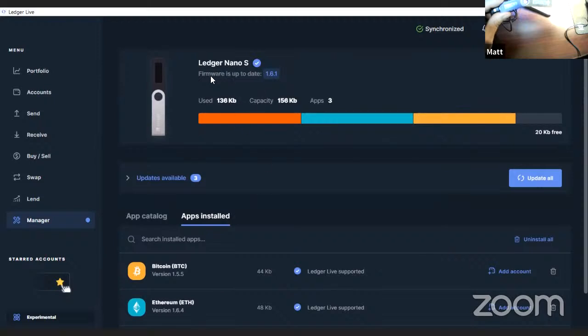And when I scroll up here, I see Ledger Nano S. Firmware is up to date, 1.6.1. If it was not up to date, I would get a little button here that says update firmware, and I would click on that, and that would update the firmware on my actual device. So I check up here at the top to make sure Ledger Live is fully up to date. I come into Ledger Manager and look at my firmware, make sure my firmware is up to date.